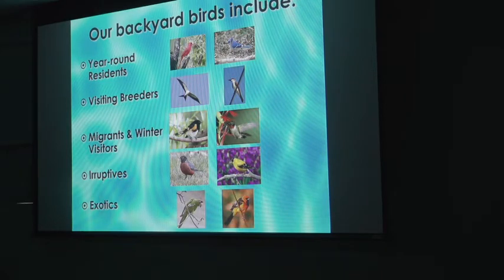Some birds will only be migrating through Miami in the spring or in the fall, and they don't stay for the winter. So we have a very short window every spring and fall to see those kinds of birds. So those are called migrants. We're going to talk about eruptive birds.